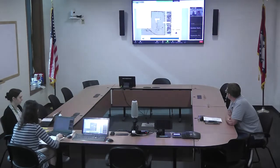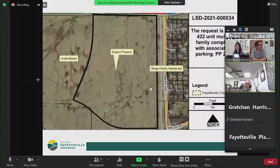Thank you very much. So yes, this item is located in North Fayetteville. It's at the southwest corner of Van Ash Drive and North Gregg Avenue. The property in question is undeveloped. It's zoned C3 Central Commercial, and contains approximately 38.72 acres. The property is just west of the existing Arkansas-Missouri Railroad, and plans for a new railroad crossing are currently underway at the intersection of Gregg and North Shiloh down here in the southern portion of that boundary.